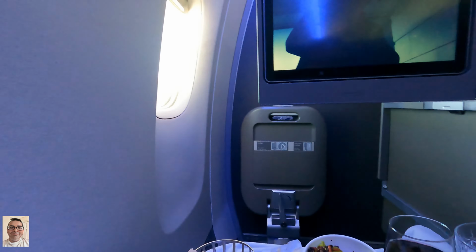Wi-Fi on board, so BA are spending quite a lot of money, along with most other airlines, to get their Wi-Fi on board up to scratch. Unfortunately, it is still a payable thing on British Airways, although they are introducing free messaging for those Executive Club members at some point during 2024. That's not ready yet on this particular flight. I'll pop the pricing up on the screen shortly. And yeah, Wi-Fi.